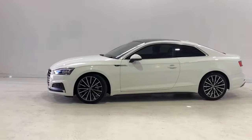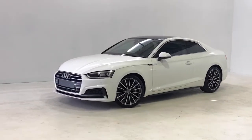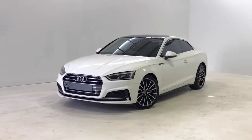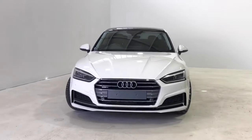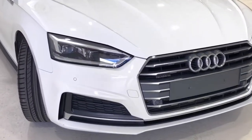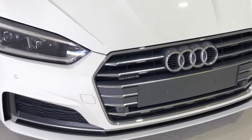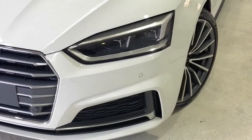Powered by a 2-liter inline-4 turbocharged petrol engine, mated with a 7-speed dual clutch sports automatic transmission, this A5 puts out 185 kilowatts of power and 370 newton meters of torque. Don't be fooled by its elegant looks, as the A5 could reach 0 to 100 kilometers per hour in 5.8 seconds.